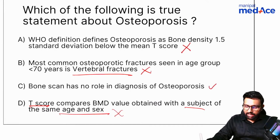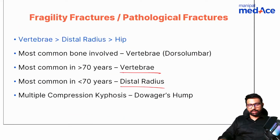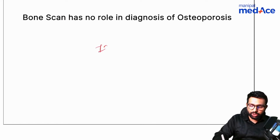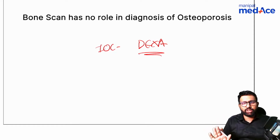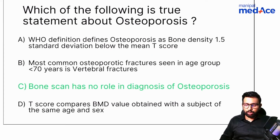So the answer is bone scan has no role to play in diagnosis of osteoporosis. That is the answer, because bone scan is not the investigation of choice in osteoporosis. The investigation of choice is DEXA scan. It is DEXA scan. Okay, we do x-rays and other things. Bone scan will not give us any new information about osteoporosis, so it is completely useless in cases of osteoporosis. All right. So that was the answer. It is bone scan has no role to play in diagnosis of osteoporosis.